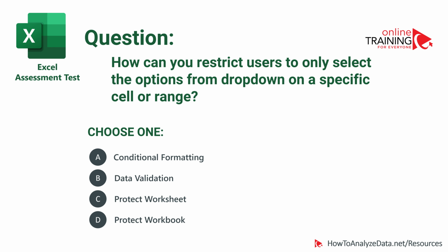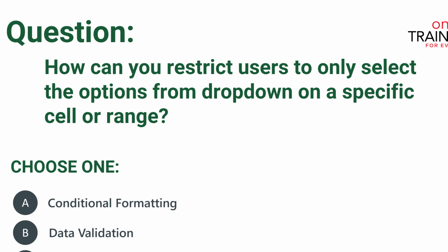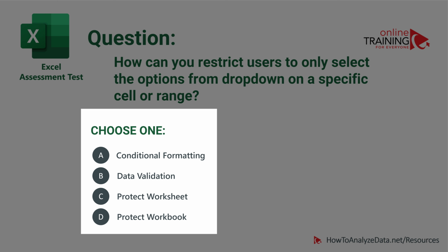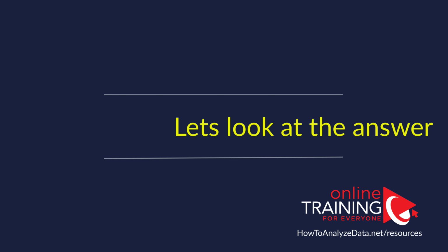Here are Excel test questions to help better understand your knowledge of user entries. How can you restrict users to only select the options from a drop-down on a specific cell or range? And then there are 4 choices: conditional formatting, data validation, protect worksheet, protect workbook. Which one do you think is the right one?